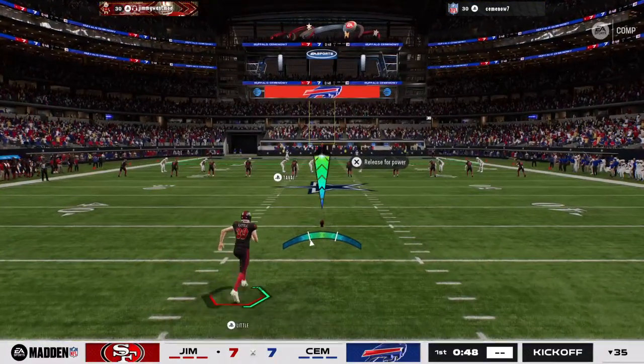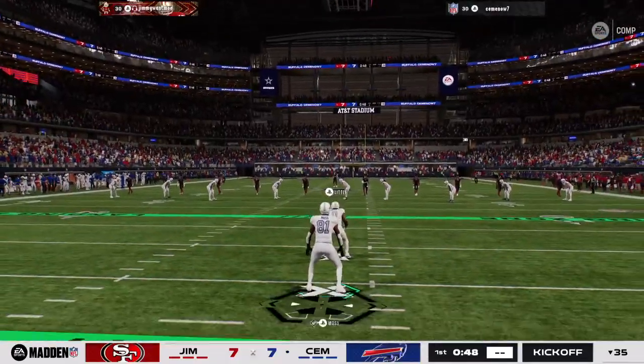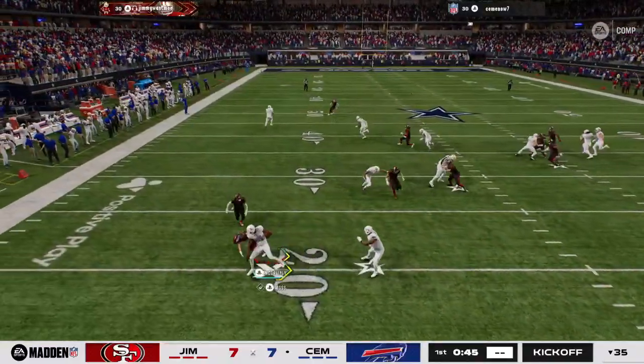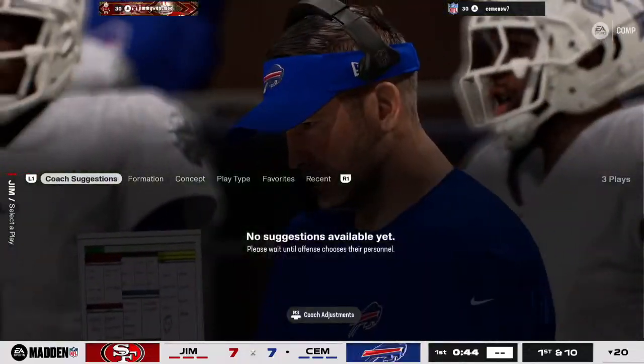Now after tying this game up, they're all set to send her away. Here's a return from the 7. Only manages to get this back to the 20 before he's taken down.